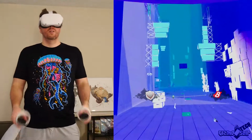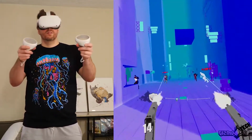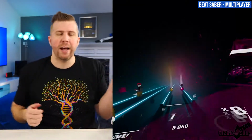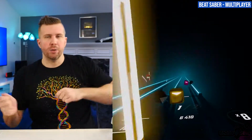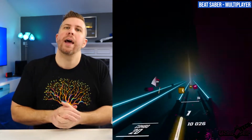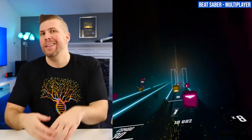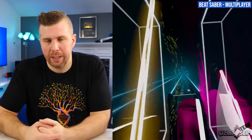And you got to keep in mind that a higher refresh rate is going to make a bigger difference in titles with fast action. Think like Beat Saber, when you're swinging the sword so fast, you got to track all these things coming at you, and you got to swing. If you have 90 Hertz, it does add to the experience more than other games that are slower paced, where the difference in refresh rate just doesn't make as big of a difference.